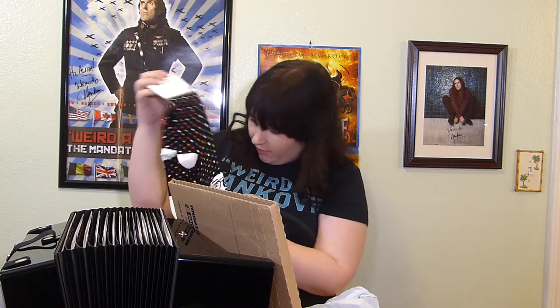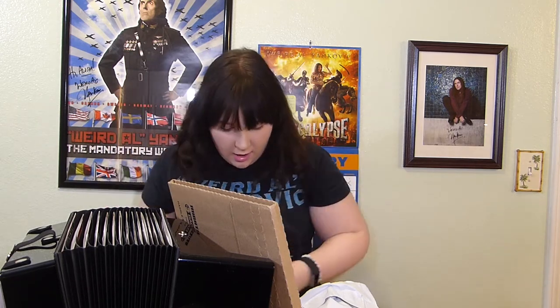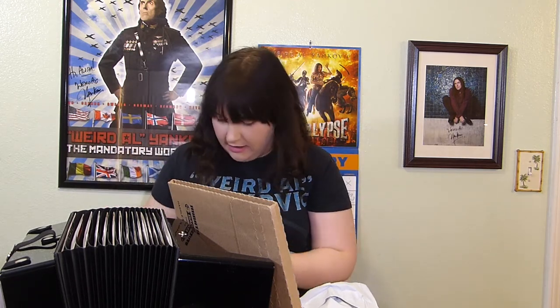If you know me, you know I love socks. These socks are the coolest. Oh my gosh. Looks like I got the classic L pair here. Greatest Hits Volume 1 and 2. They're both the same. Maybe there's another pair of socks in there. I hope so. I love socks. And these are Weird Al socks with polka dots on them. Are you kidding me? Oh my gosh. Oh, it's like they read my mind.